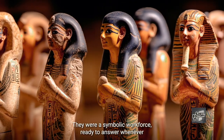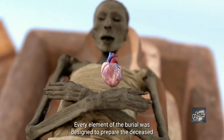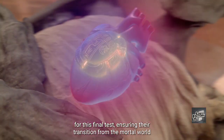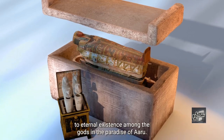They were a symbolic workforce, ready to answer whenever the dead were summoned to work for Osiris in the Field of Reeds. Every element of the burial was designed to prepare the deceased for this final test, ensuring their transition from the mortal world to eternal existence among the gods in the paradise of Aaru.